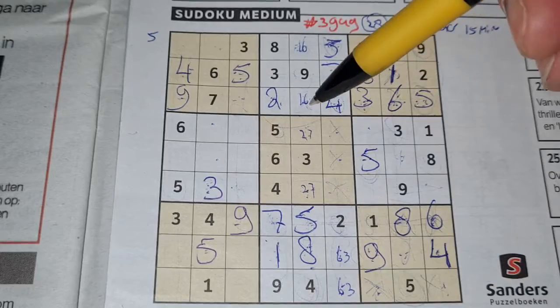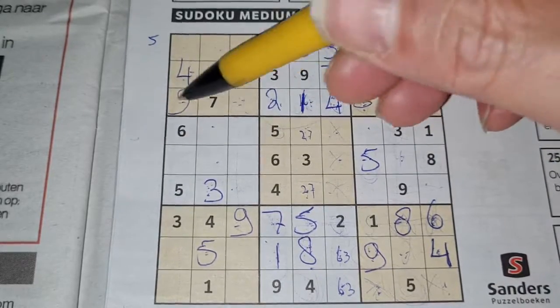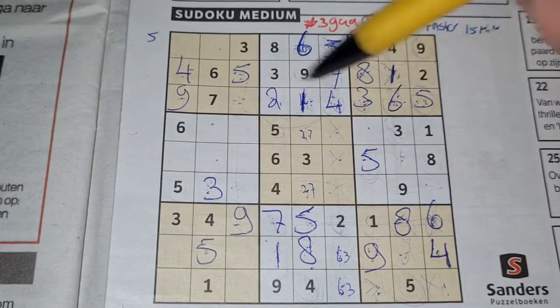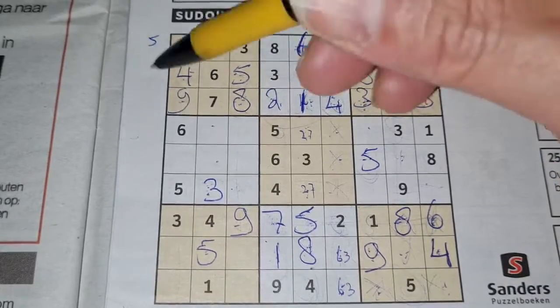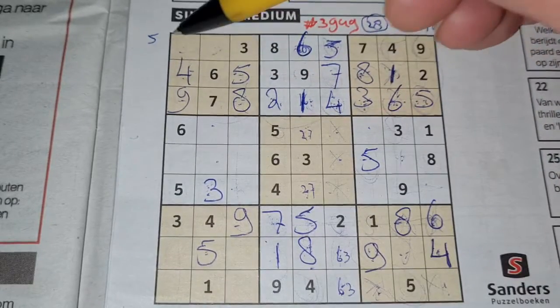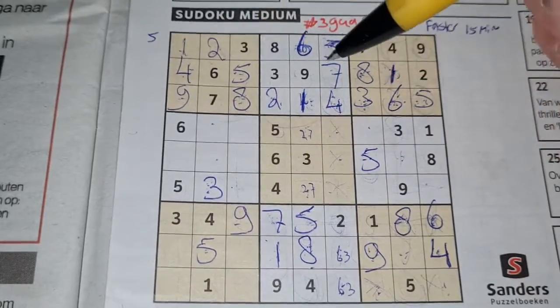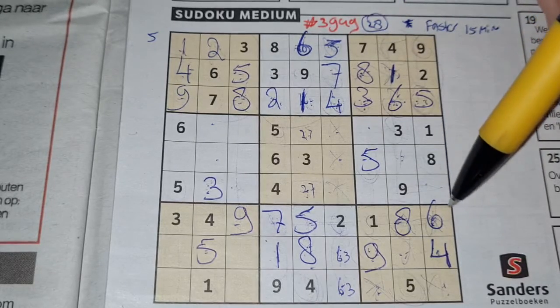Now we have a 6 there, so this box can be 6 and more. That box should be a 6, and this box should be a 1. 1 box left in the third row for the number 1, 2, 3, 4, 5, 6, 7. The 8 is missing. 2 numbers left in this big square for the numbers 1 and a 2. We have a 1 there and a 1 there. 1 should be here, and a 2 goes there. Alright.